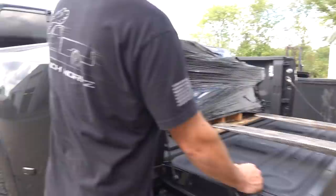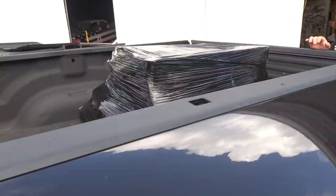Beautiful, beautiful. Oh yeah. Some dinosaur power in that thing.